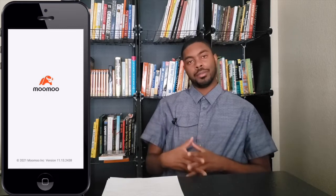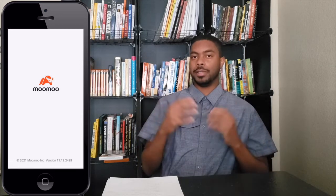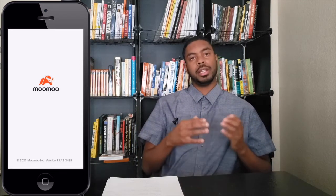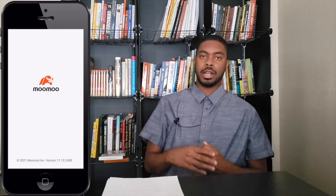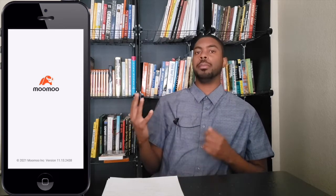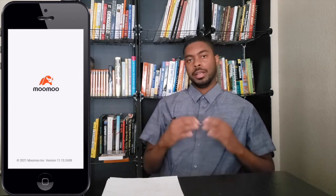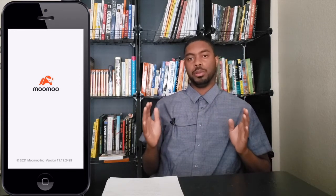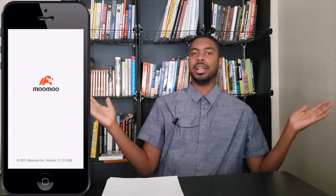And since I have already brought up Webull, just like Webull, this app has a lot of information inside of it. So for the most part, you're not going to have to leave the app to find out information about the stock or ETF or whatever you're thinking about purchasing, because it's all inside that app. Now that we have a general overview of the Moomoo investing app, let's talk about the pros and the cons, starting out with the pros.